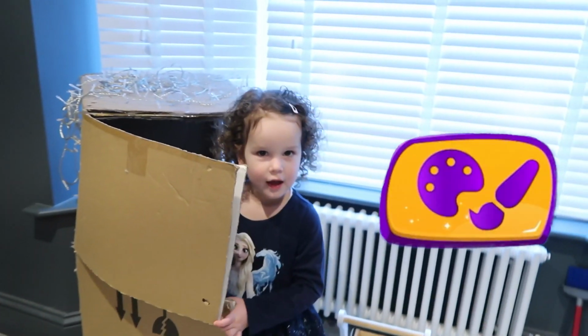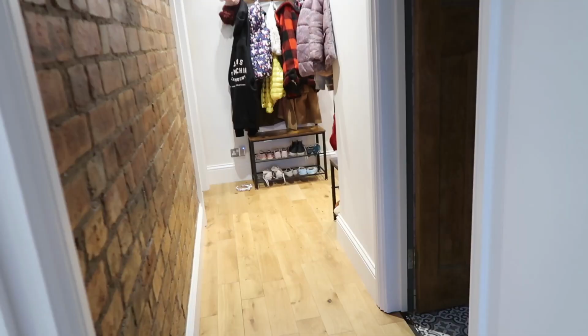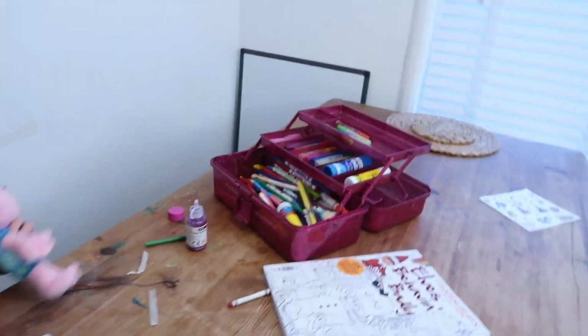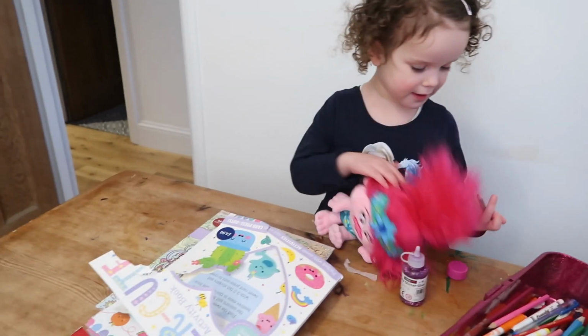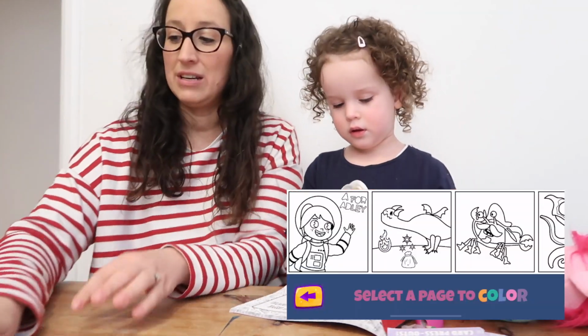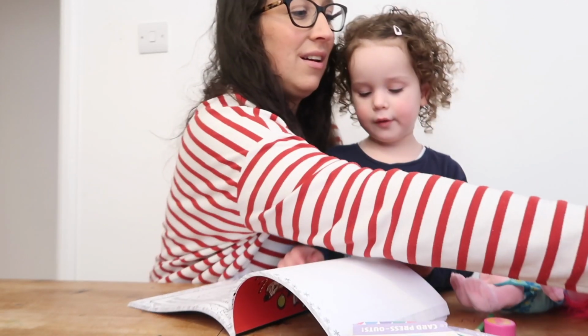Okay, what do we wanna do first? Do we wanna go to the coloring station? Yeah. Okay, let's go. Okay, so here we are at the colouring station. And what have we got here today? Oh my goodness. Let's have a little look. We don't have any printouts of Adley's colouring stuff, so we just had to make do with Marley's existing colouring books. I will start.